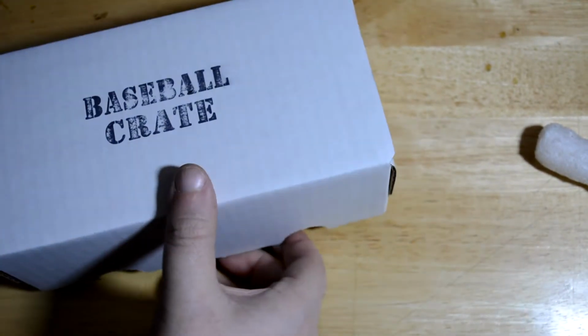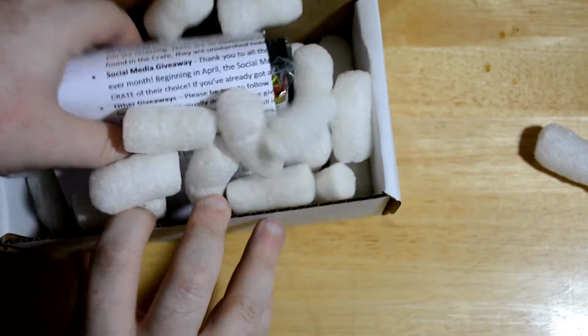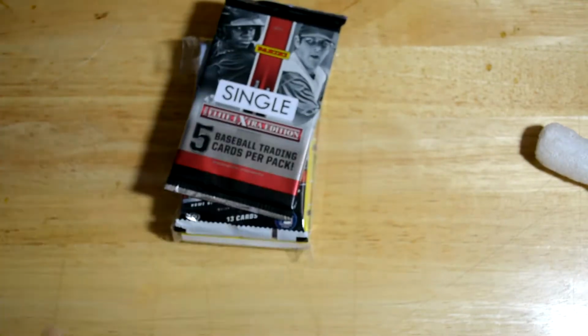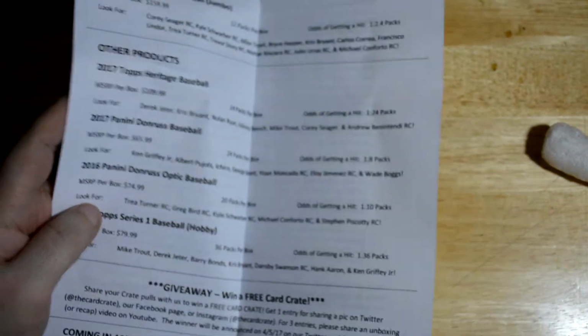Okay, well, so I got the one hit. I move on to baseball. Let's see if we can do good at baseball. Peanuts everywhere. Okay, here's the supplies. Got a single. Okay, here's what the paper says for this.